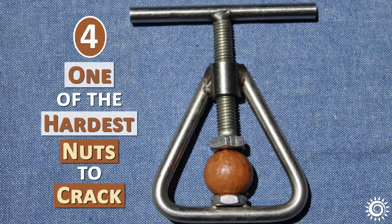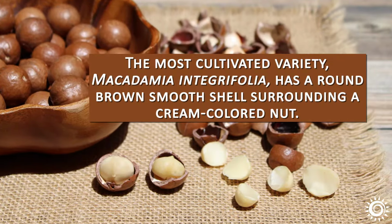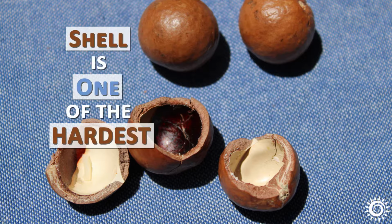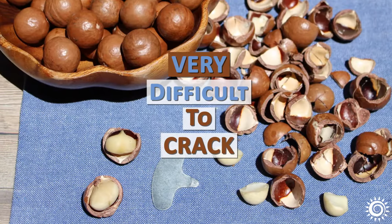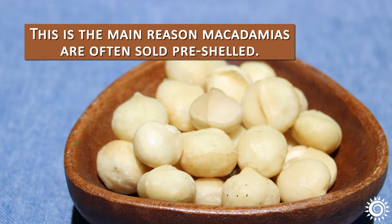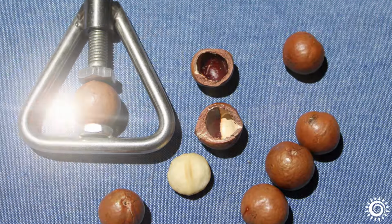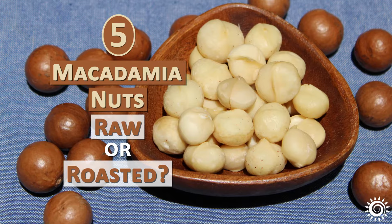Number 4. One of the hardest nuts to crack. The most cultivated variety, Macadamia integrifolia, has a round, brown, smooth shell surrounding a cream-colored nut. This shell is one of the hardest and thickest in the tree nut kingdom and very difficult to crack open. This is the main reason macadamias are often sold pre-shelled. Special nut crackers can be used, however, to apply enough pressure to crack the shell in half and pick out the nut.